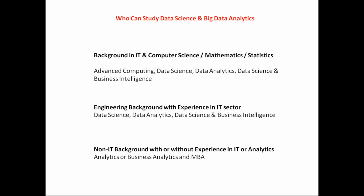Take calculated risks, because if you are going to study a master's in analytics or business analytics or data science without any knowledge in IT or at least statistics or mathematics, it can be hard. So at least learn some basic things and then join programs like a master's in analytics. In these kinds of programs, first of all, you have many advantages. For example, you can learn things like IT or coding from scratch. Statistics also you can learn from scratch.